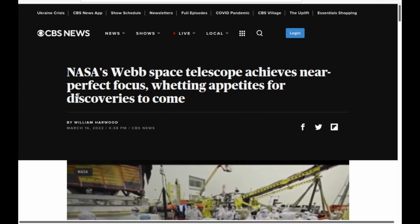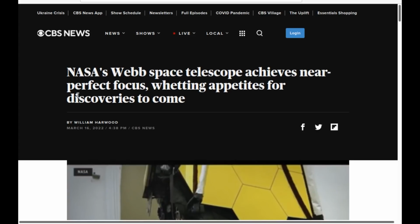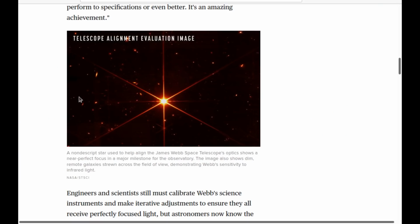NASA's Webb Space Telescope achieves near-perfect focus, whetting appetites for discoveries to come. There should be a photo in this article. There it is. That is pretty dang crisp. It's certainly better than some of the more foggy images we've gotten before. Look at all those galaxies. It's just a few degrees warmer than the background warmth of space, which is pretty cold. So maybe we'll discover some new stuff.